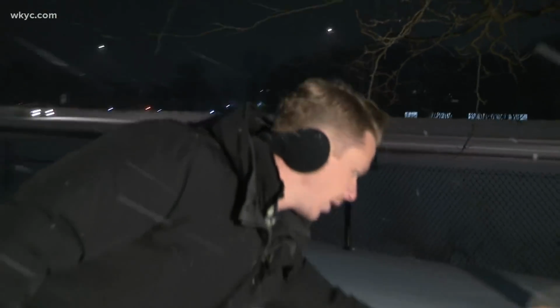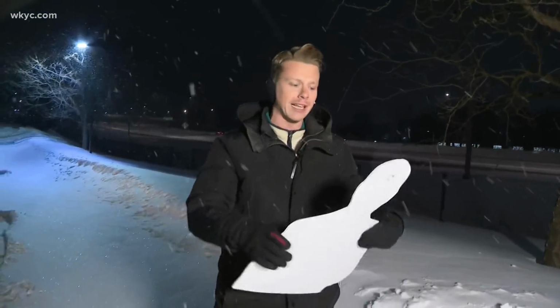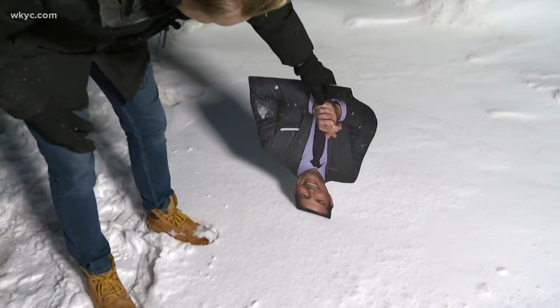But what I really wanted to get to in this half hour, speaking of working hard, is Flat Dave here. A lot of reporters bring out the rulers, they bring out a lot of different measuring things. I'm going to measure the snow with Flat Dave, which we haven't done so far yet. Come on, so I think I'm going to do head first, Dave. So you're going to be diving in. It gives me a little bit more.